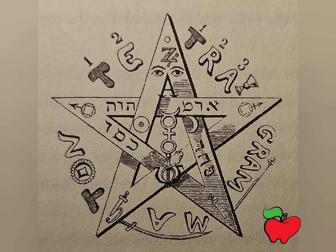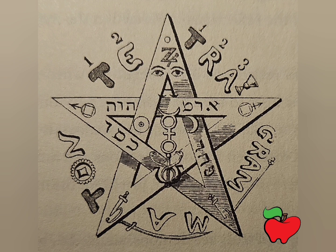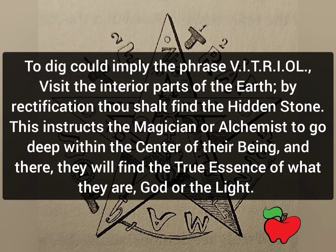Pechad has a value of 92, and other words with this value include slime, sudden ruin, dunghill, to dig or burrow, but also white, charms or something coveted, mischief, counsel, or prudence. Now, while some words directly indicate lowly, dark, or filthy matters, slime, sudden ruin, dunghill, to dig into the ground, there are a few words that indicate, if not the highest, then patience in work, the means to conquer fear, using your body made of the clay of the earth in order to attain something higher, that Kether, that white, that source of light within.